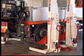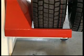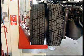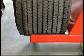The columns have been designed to lift practically every current and future vehicle. Therefore, the pickup fork has a standard length of 350 millimeters or 14 inches, so vehicles with super single drive axle tires can be easily lifted.